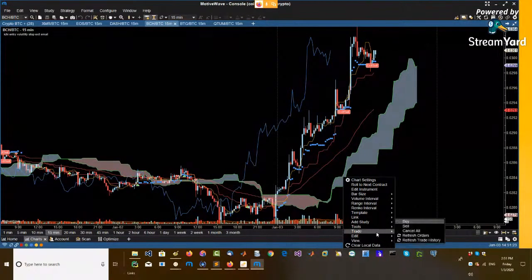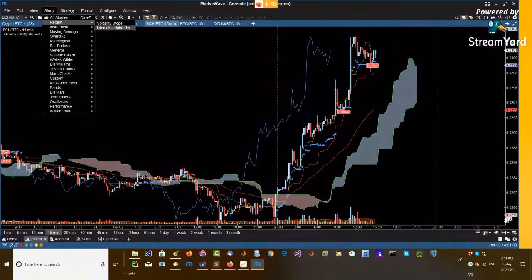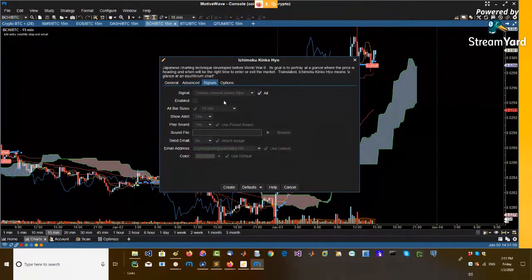Very powerful. Let's see. We want to edit the instrument. Well, it doesn't matter. I can show you through here. So if you look up on your study, Ichimoku Kinko Hyo, sorry about the pronunciation, Japanese. In here, you'll get your available options. I keep everything by default, and I do a 15-minute time frame. Seems to work okay. Again, up marker, down marker, that's what you're seeing on those little arrows, the markers they call them. Here's the key. You use this for signaling. No programming needed. Just do a signal all. So we're just doing a signal here on the cross of the Tenkan going above the Kijun.